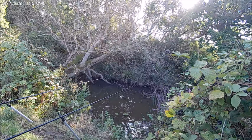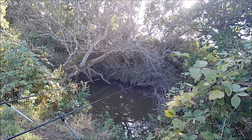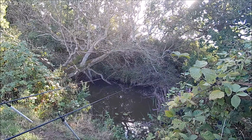I'm sort of contemplating whether to use a pop-up. I may just try it in a minute on one of them. There's a lot of small stuff now on the surface.